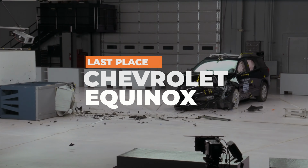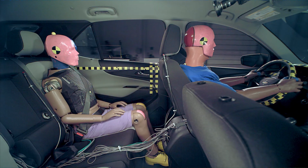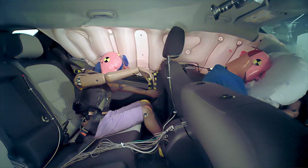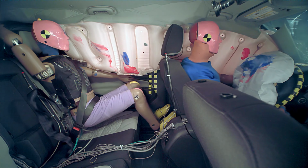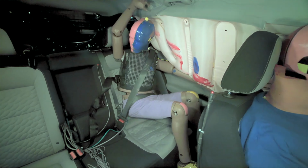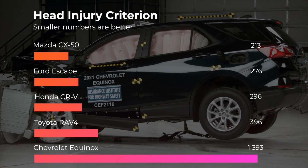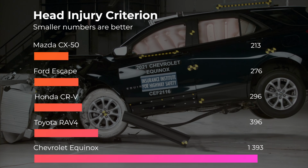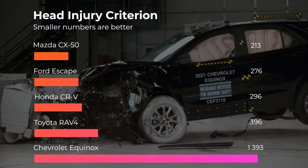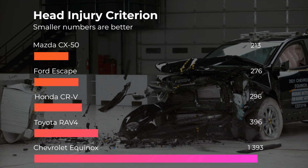The Chevy Equinox is the worst performer of the group. Unlike some of the vehicles in this class, the dummy movement is actually well controlled. The issue comes down to the rear seat dummy recording very high injury values to the head, neck, and chest. For instance, the head injury criterion in the Equinox is 1,393, which is significantly higher than the threshold of 700 and much worse than the competition.